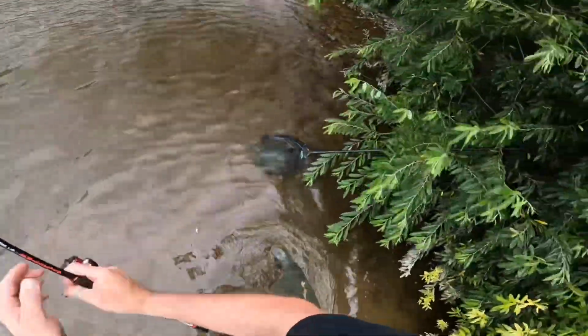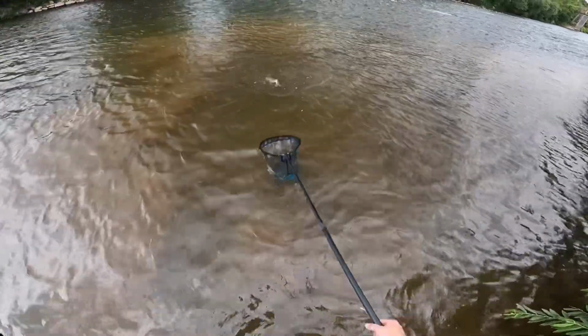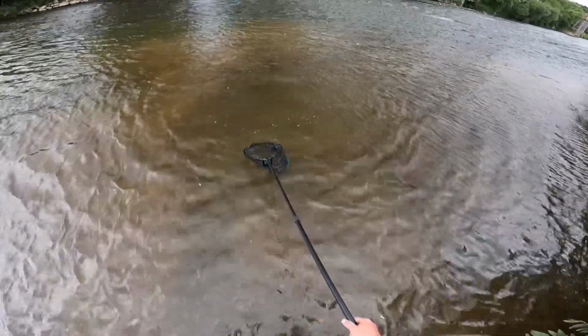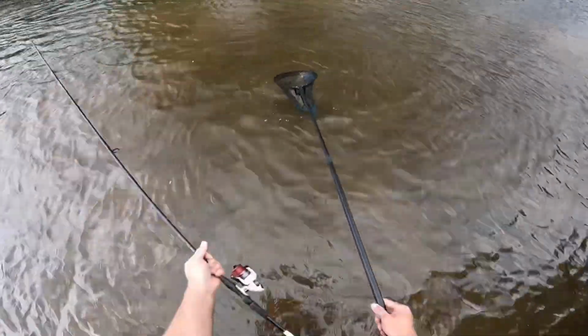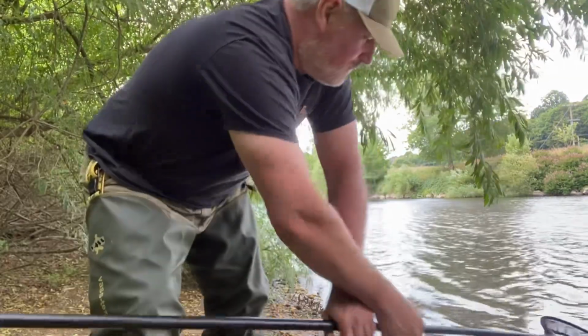Price is right, son. The price is right. It's a decent fish as well. I don't think it's in his mouth though. It's actually hooked in his gill where he's tried to nail it. In the net, get in. Beaut. So folks, a nice little chub. Not a big fish, as always with me, but absolutely awesome fighting that in the rapids. Let's just get him over and show you.